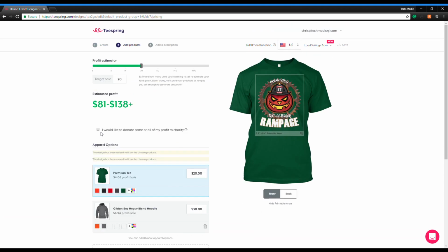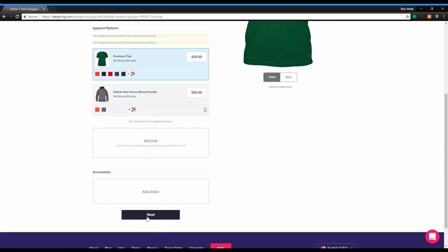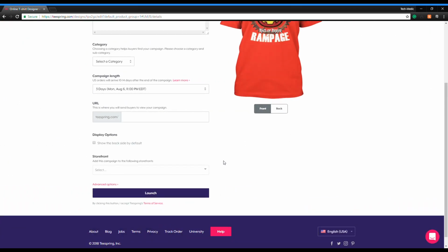And you can also donate some of your profit to charity. That's cool if you're a home haunter and want to help out a charity. We just put the proceeds from this right back into the show itself.